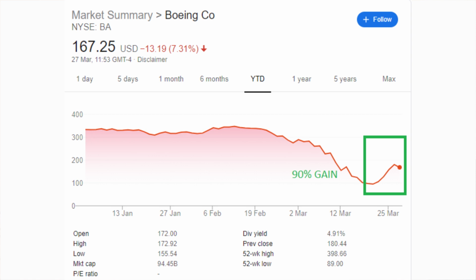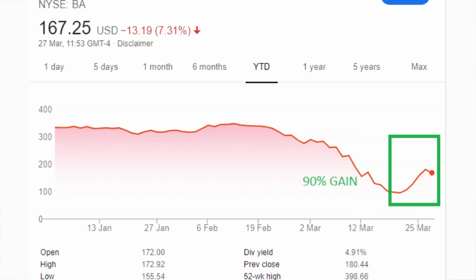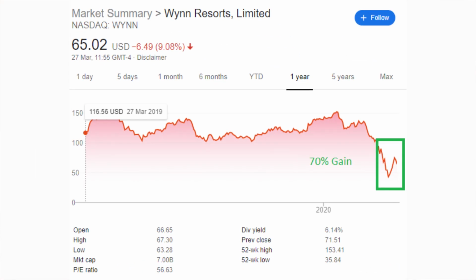Wynn Resorts is another company that I like as well, and I bought that one at low $30s, and once again it spiked. Was that the bottom of the market? If you didn't buy, you missed the opportunity, and that's something you've got to be really careful of. And like I said, I am talking about free stocks to buy, and these are the three that I really want to buy.